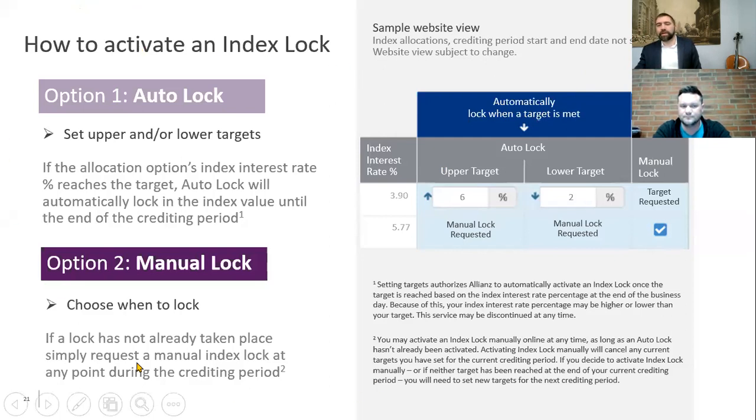There's 2 ways to do that in the index lock. You can auto lock, or you can manually lock it. Auto lock just means that you set an interest rate, and if at any point during that annual point to point strategy it hits that interest rate, it's going to automatically lock it for you. You don't even have to monitor it. The manual lock means that you're choosing when to lock it, so you're keeping an eye on the index, seeing how it's performing, and then you manually lock it.